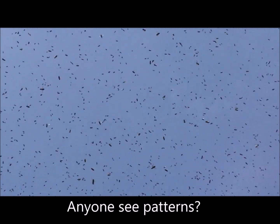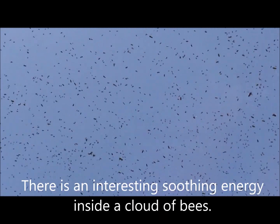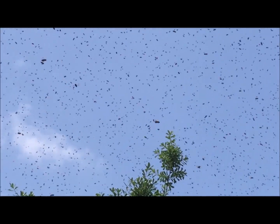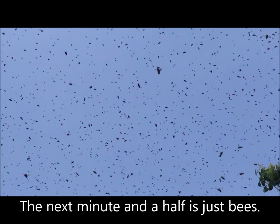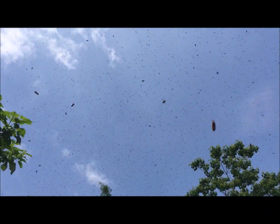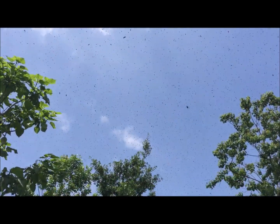Oh, timing, man. And of course it's all going to happen now because of the rain. We got a little bit of rain, not much. It looks like they're going to cluster up at the top of that tree. Well, can't do everything. Priorities are changing. We'll see.